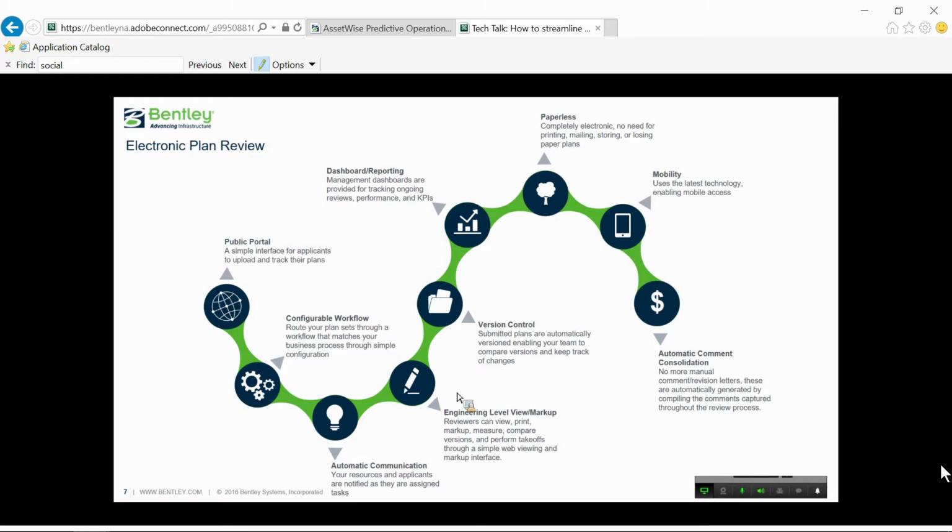Markup tool, I'll spend probably 15 or 20 minutes on this. This is a very, very important piece of electronic plan review. There are PDF viewing tools available, and people are trying and using them, but they're really designed for marking up documents. They're not designed to be an engineering-level markup tool with measurements, overlay compare differences, lots of different change marks, and all the tools that you need when you're reviewing plans, not just a highlighter.